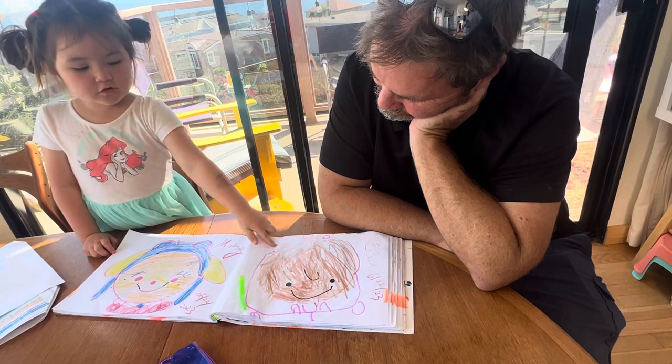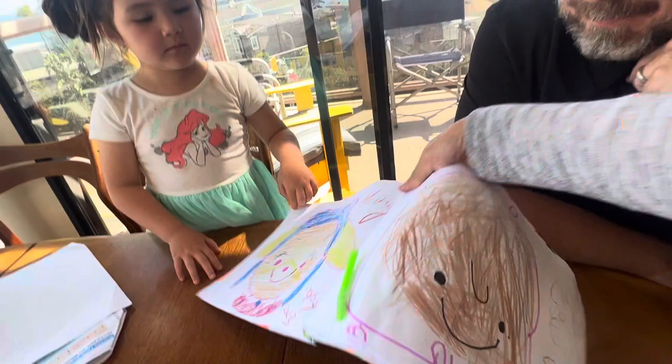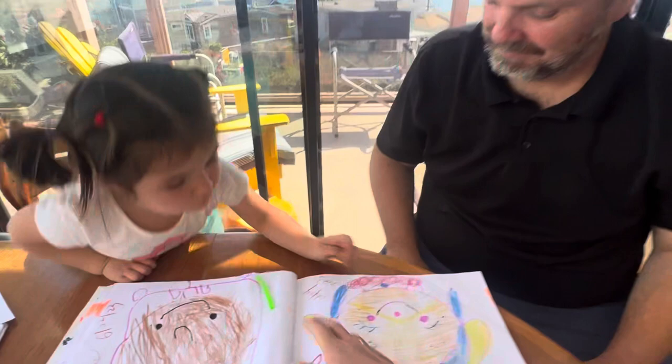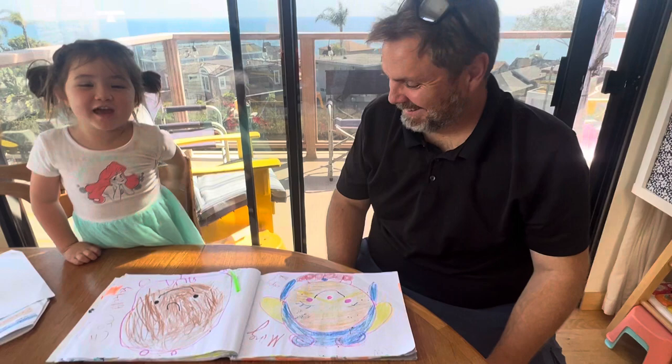And I draw this guy, and Mommy draw this guy. Is he happy or sad? Happy. She's happy with the tail. Mommy doesn't have a tail. That's a tail. The tail.